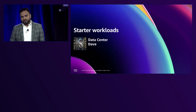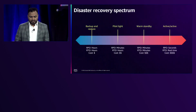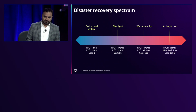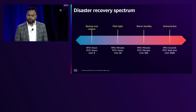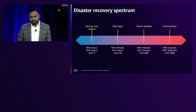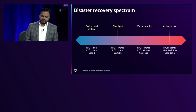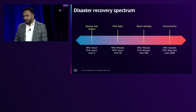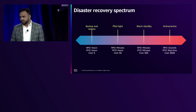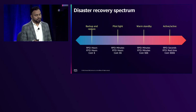So starting off with the first category, which is the starter workload, which resonates with the persona of Data Center Dave. So Dave wants to implement a disaster recovery strategy for his organization. From the approaches standpoint, there are 4 approaches that we have for DR: backup and restore, pilot light, warm standby, and active. All these strategies are based on their RPO and RTO objectives. RPO stands for recovery point objective, which means how much of the data can you afford to lose? And RTO stands for recovery time objective, which means how much downtime can you afford?